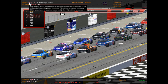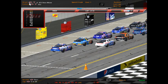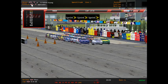Next row down after that will be 63, Diego Yepes in the Lysol Pontiac, and car number 7, the Geico Chevrolet of Zach Winkle. Next row down has car 74, James Henry, and number 1, Bobby Frazier. Next row down, Dion Moon in 87, and car number 34, Trey Wright, and starting shotgun on the field will be car number 5, Ryan Brommer.